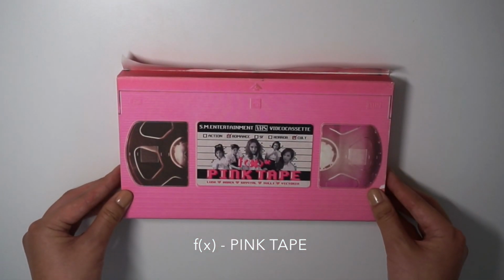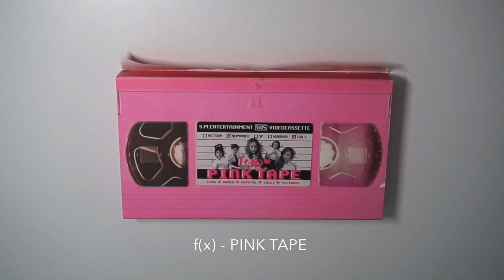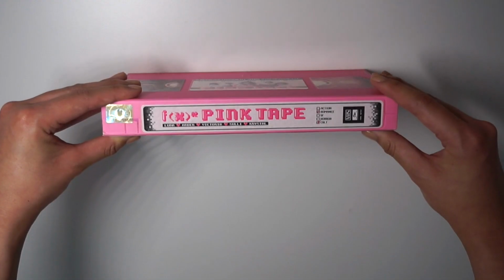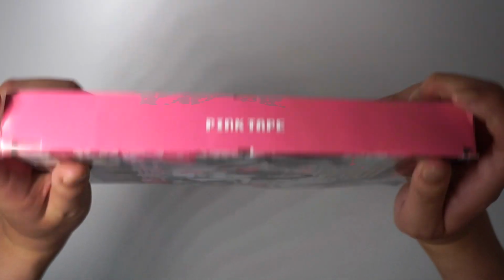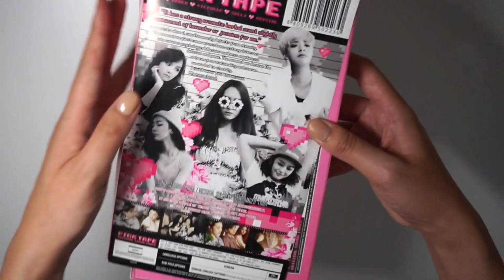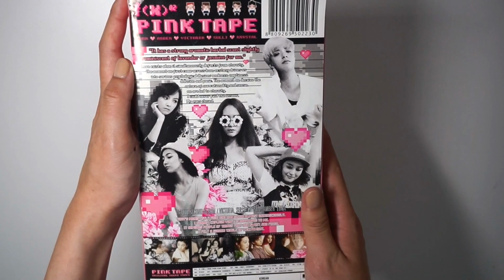Okay, so this is the first album that I ever got, which is the f(x) Pink Tape album. It came out in 2013, and I actually got it the same year through Mr. Popo TV, aka Michael, when he did a giveaway on his YouTube channel.